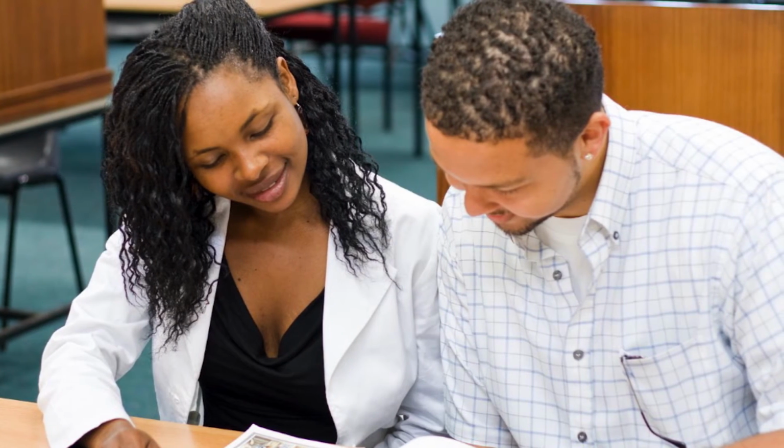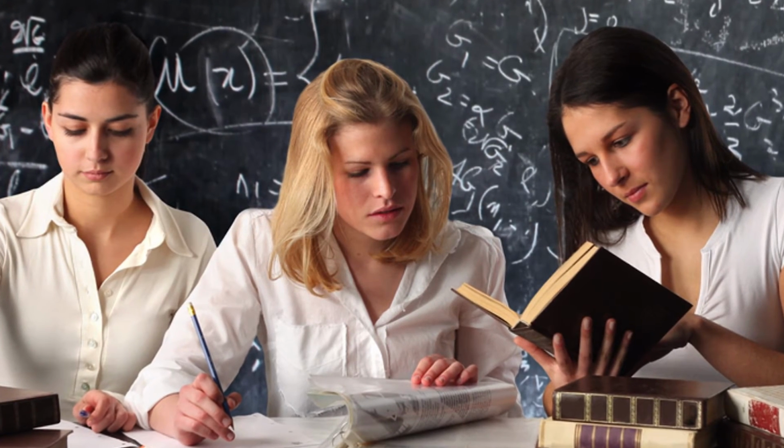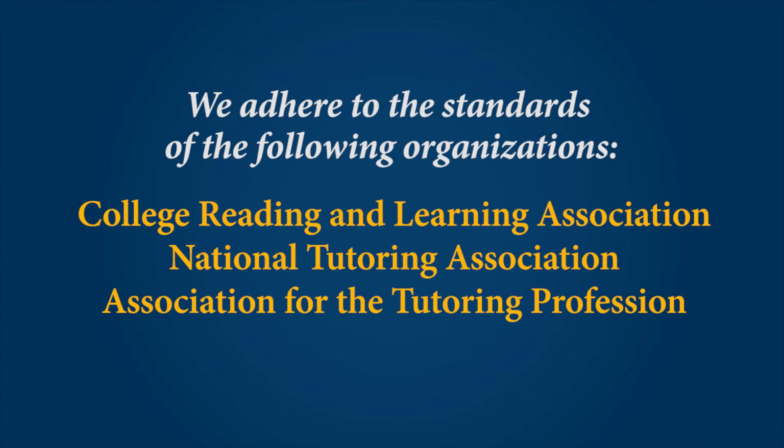This is a great opportunity to work through questions you might have, problems with the team, and develop some specific list of concerns that you might be having during your tutoring session. That way you can get as much help as you possibly need in that class. The role of your tutor is to support the development of your critical thinking skills and to help you explore effective strategies so that you can learn better at home and with the group. To ensure effective services, we abide by the principles and guidelines of 3 different national associations: College Reading and Learning Association, the National Tutoring Association, and the Association for the Tutoring Profession.